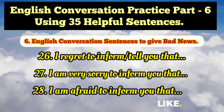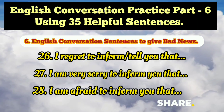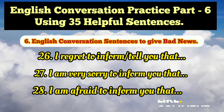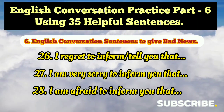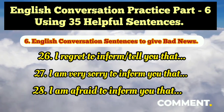So this way we can give some bad information, bad news, using all these sentences, and they are extremely useful because it's very difficult to find the right sentence to give bad news, isn't it? So we can use these sentences I have discussed. So I hope you understand.